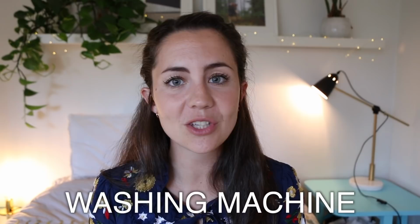Another big difference is regarding the washing machine, so the one you use to wash your clothes. In Norway, they are normally inside the bathroom, and in Portugal, they are normally in the kitchen. Of course, this is if you do not have a laundry room, which you can have both in Portugal and Norway. But if you don't have one, in Portugal you would have it in the kitchen, and in Norway you would have it in the bathroom.